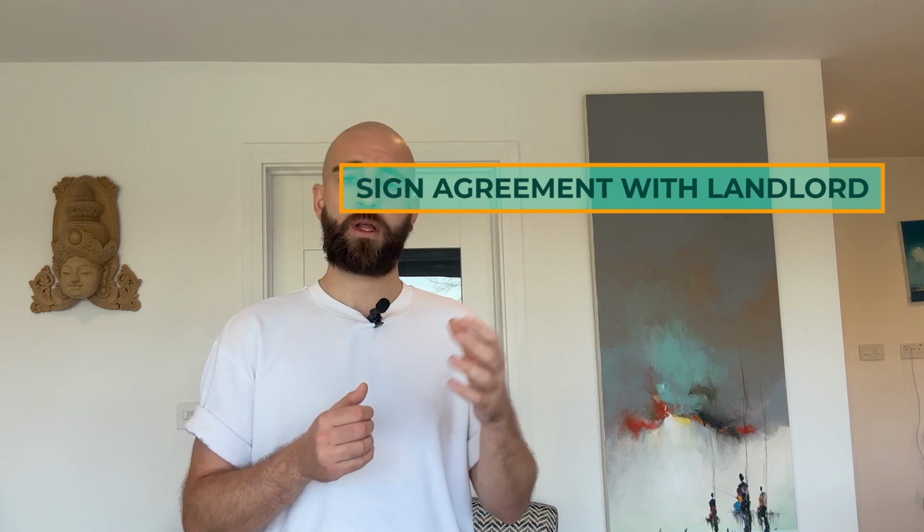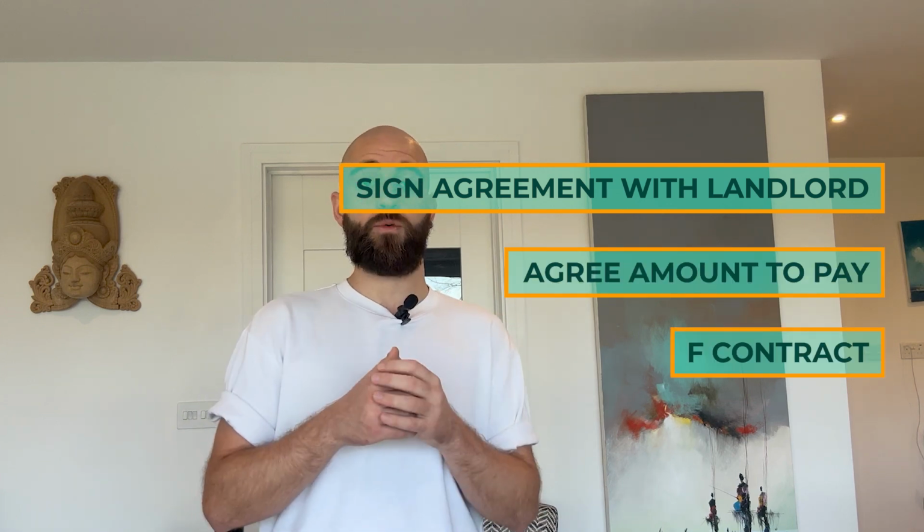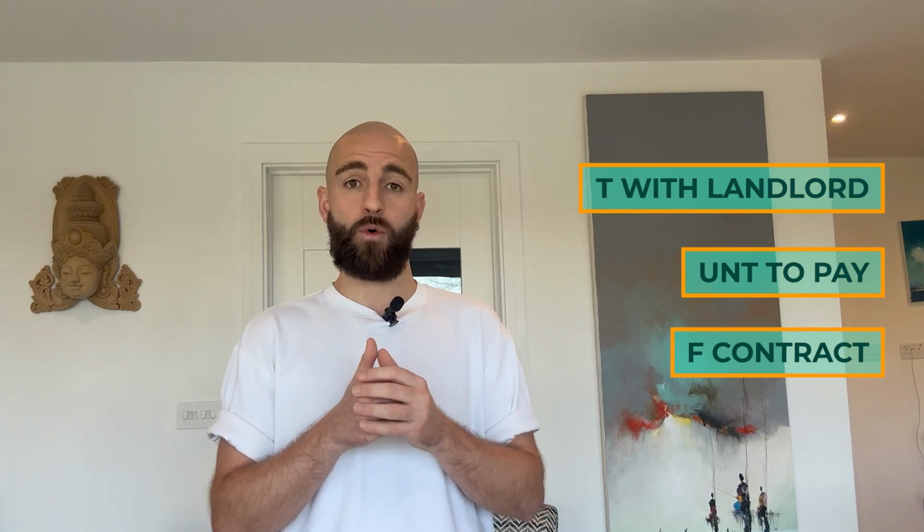So we will sign a lease agreement with a landlord and we'll agree an amount of money that we will pay them, and for a term that we will pay them that money for. Perfect example right now, the lease agreements that we're agreeing are 36 months or 3 years. So we will sign a contract with a landlord for 3 years. That is a fixed payment for them, and they don't have to worry about anything else because we are the ones now responsible for that property.